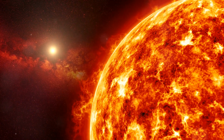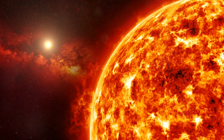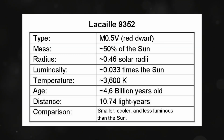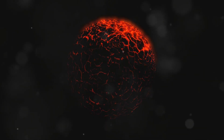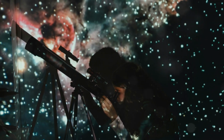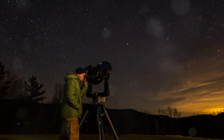As before, if you do not count Luhman 16 and WISE 0855-0714 as true star systems, then Lacaille 9352 would be the 10th closest star system to our solar system. This red dwarf star is much smaller, dimmer, and cooler than our Sun, but it has been the subject of much interest due to its proximity. Despite its faintness, Lacaille 9352 is a fascinating object for astronomers studying the characteristics and behaviors of red dwarf stars.